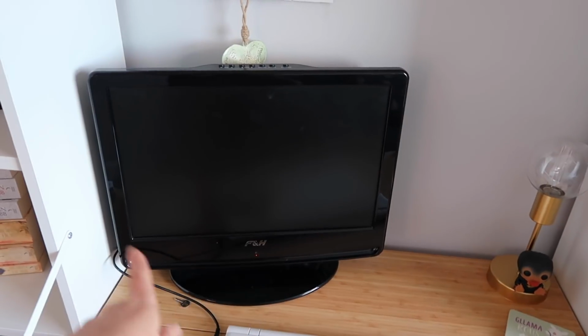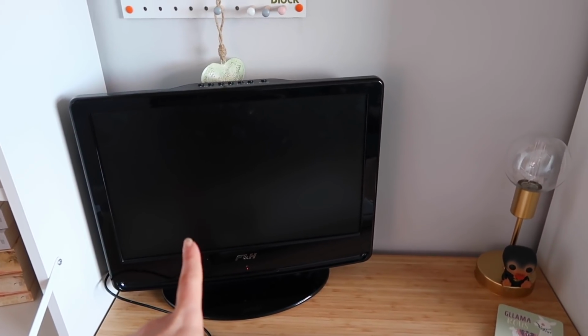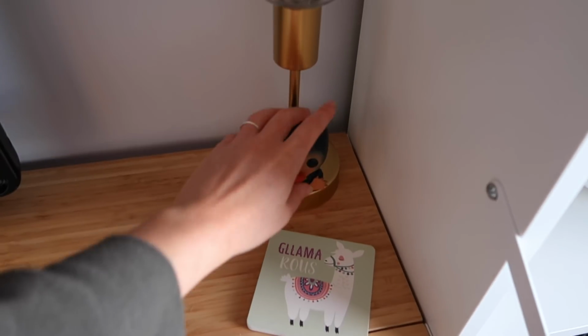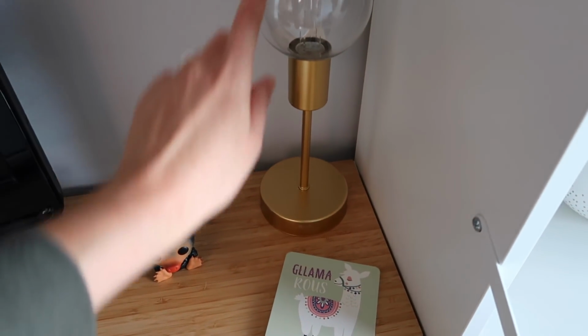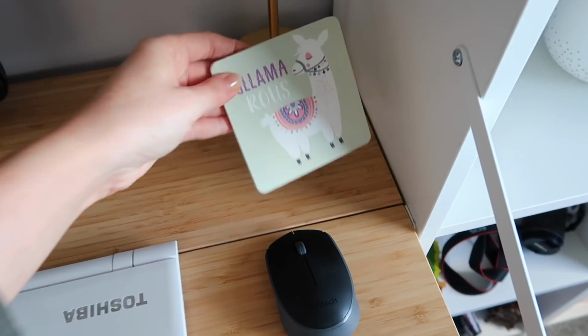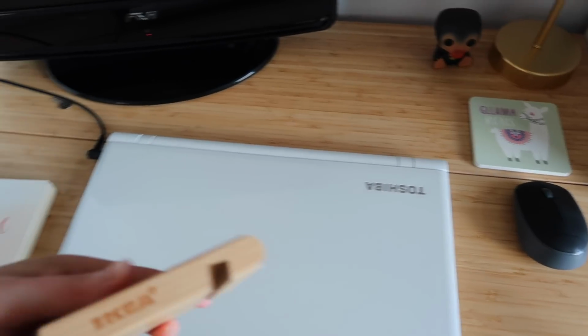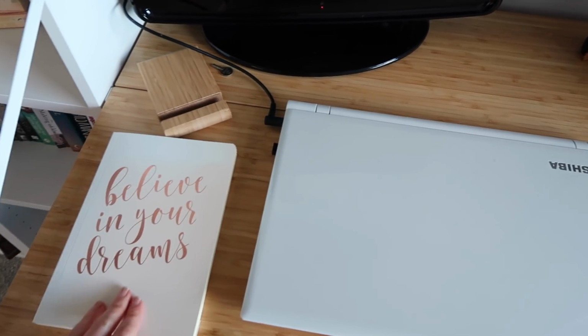This is just an old television screen that I use for editing with my Mac. I probably should get a smaller screen, but it does the job for now. I've got my Niffler Funko Pop. This is a lamp from Primark, I think. It costs about £5. I've got some llama based coasters. This is an IKEA thing for my phone. It's bamboo, so it matches quite nicely.